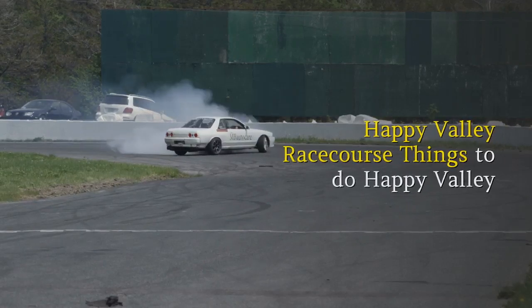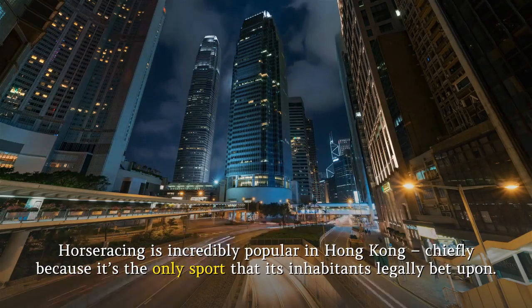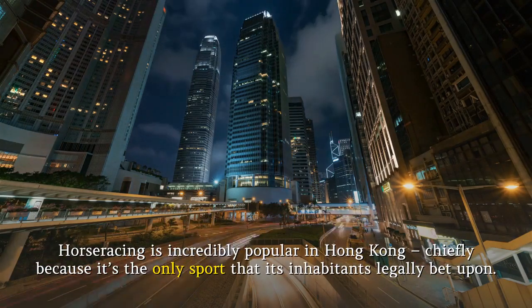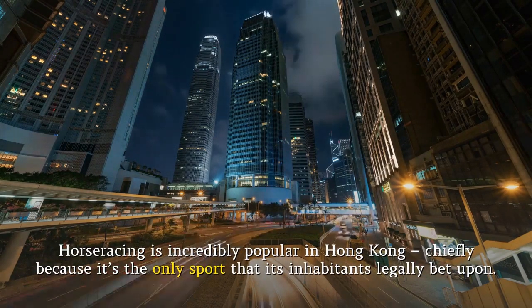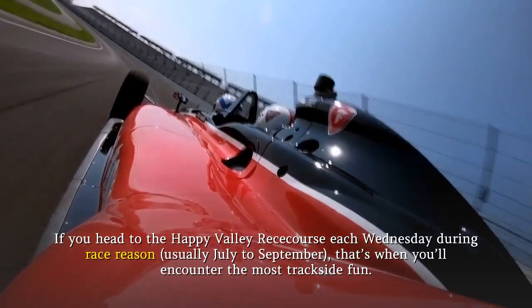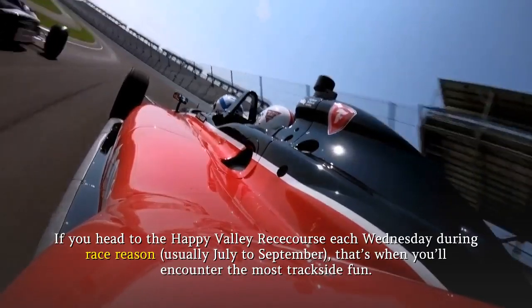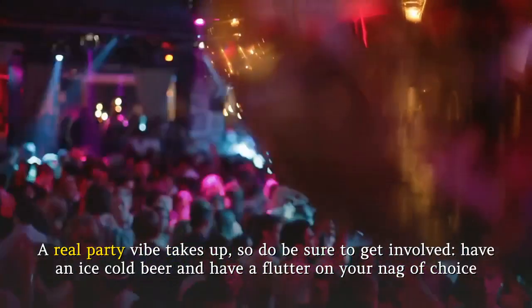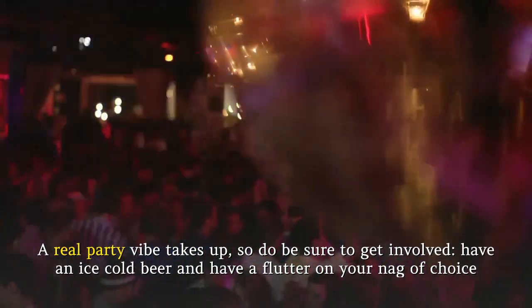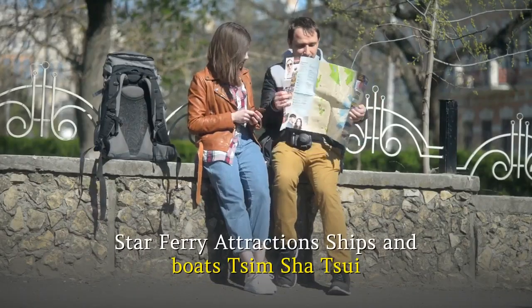Happy Valley horse racing is incredibly popular in Hong Kong, chiefly because it's the only sport that its inhabitants legally bet upon. If you head to the Happy Valley Racecourse each Wednesday during race season, usually July to September, that's when you'll encounter the most trackside fun. A real party vibe takes up, so do be sure to get involved. Have an ice-cold beer and have a flutter on your nag of choice.